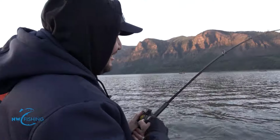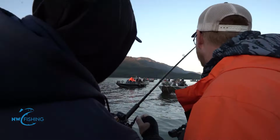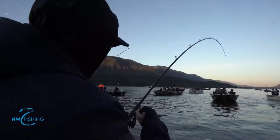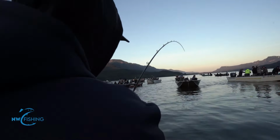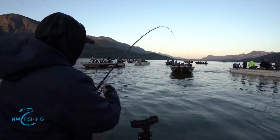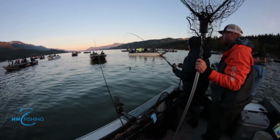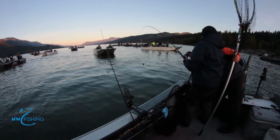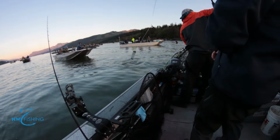There we go. Under their boat. Not out of the water. Pretty good first fish here. Where do you want them? Keep reeling, got to reel to that weight. Yep. Lift.